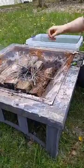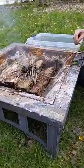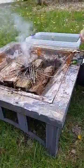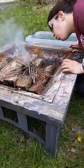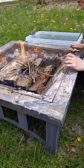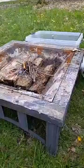So another method of starting a fire without using matches. Okay, I'll have to stop playing with that because I could just stay here all day and just play with my fire.